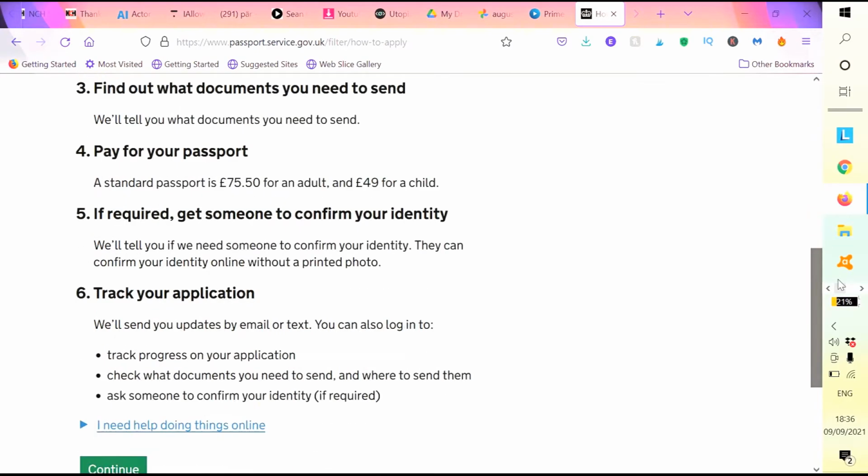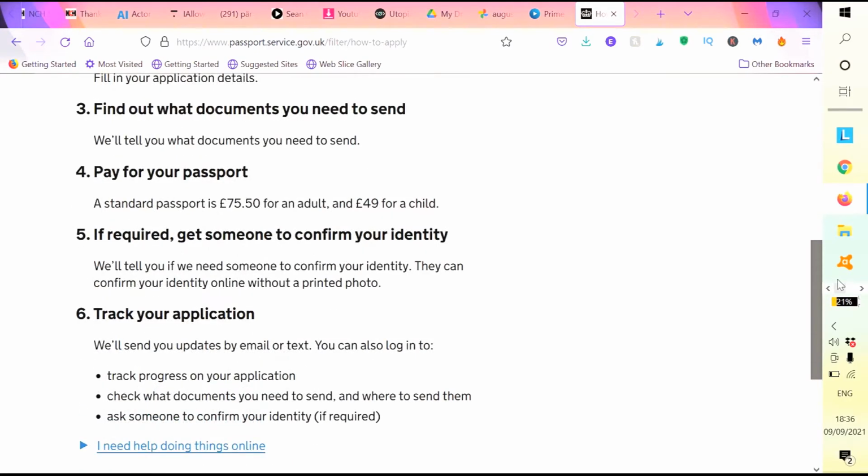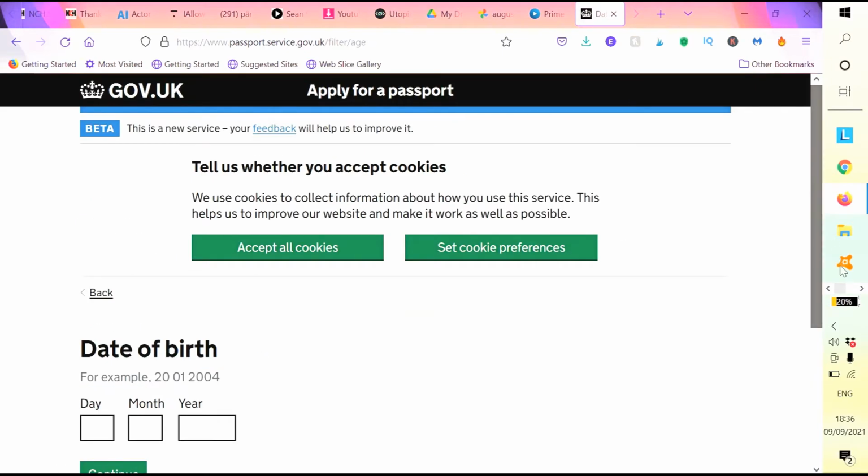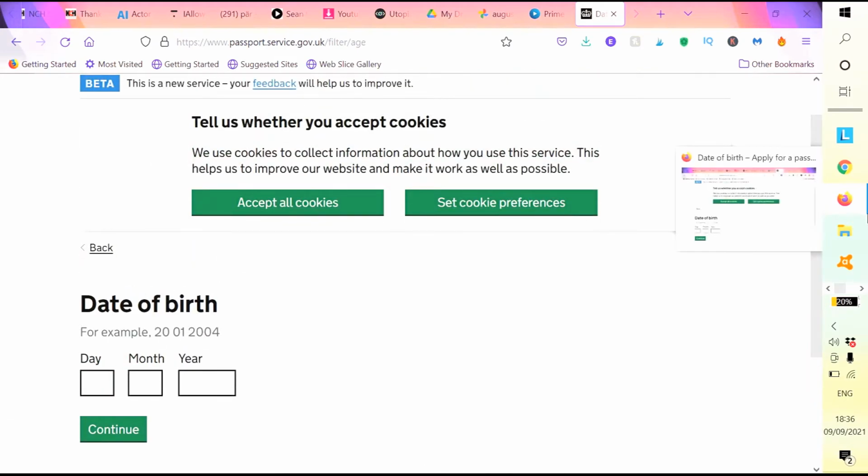Okay, so I guess it is the same. £75.50 for an adult. Maybe it was more expensive for me because I applied for it after I was 16. I'm pretty sure that I didn't pay £75. I think I paid anywhere between £120 and £150. Can't quite remember, but if you're doing it for the first time, maybe it's more expensive. If you're just renewing it, it's probably only £75.